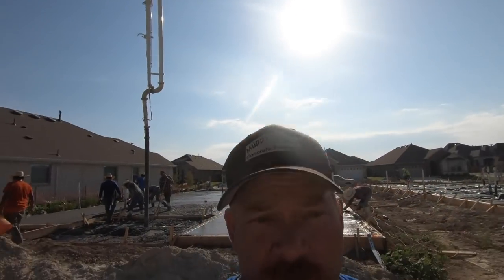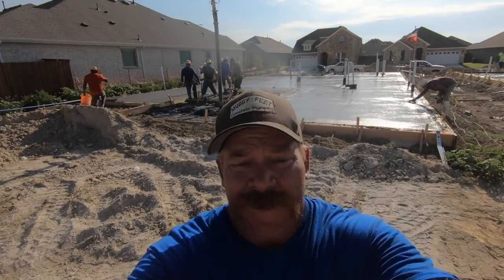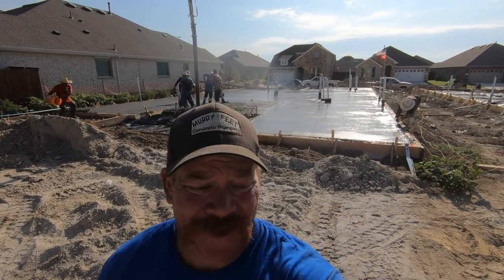New battery, drink of water, and some sunscreen, and we're ready to rock. 20 more yards. But still waiting to hear on our other slab. I'm hoping we get it in. I'd like to get two done today. If not, I might go to the lake, drink beer. Just tear my heart up. That's all I had to do the rest of the day.